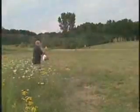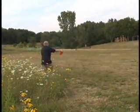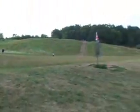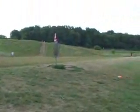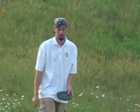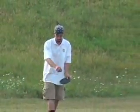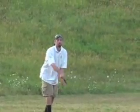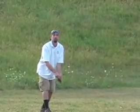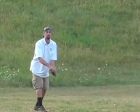So when we talk about flights of the disc, stable is going to mean it's going to fly straight and fade off in the opposite direction of whatever hand you throw with. So if you're right-handed, it'll fade left. If you're left-handed, it's going to fade right. Overstable is more inclined to fade that opposite direction, and understable is going to turn in the direction of whichever your throwing hand is. So for righties to the right and lefties to the left.